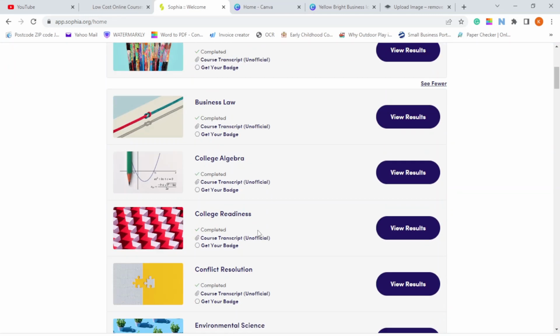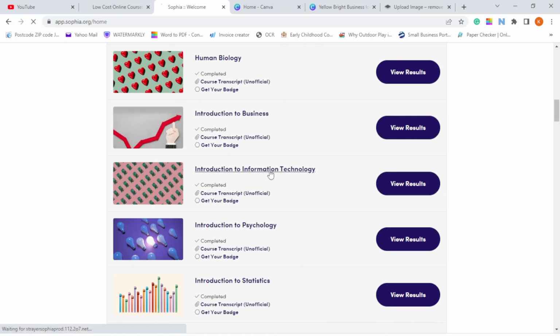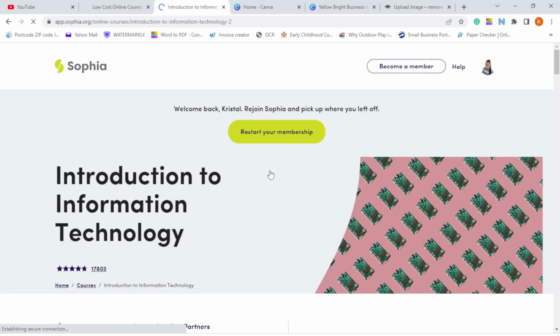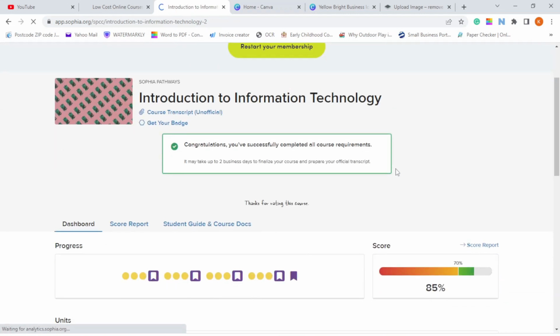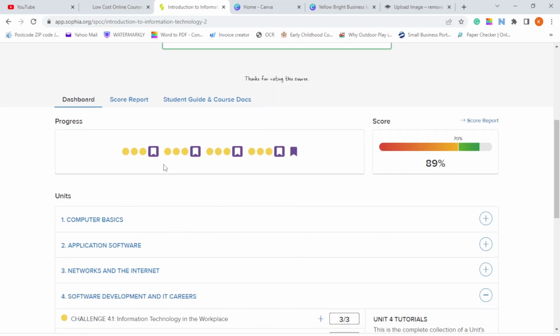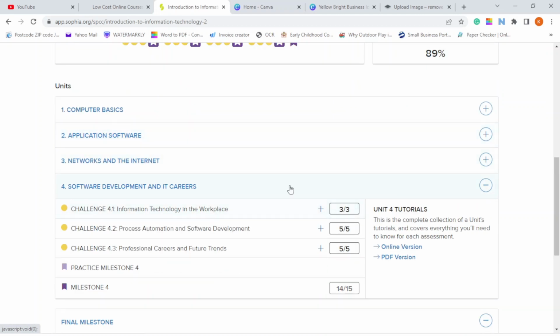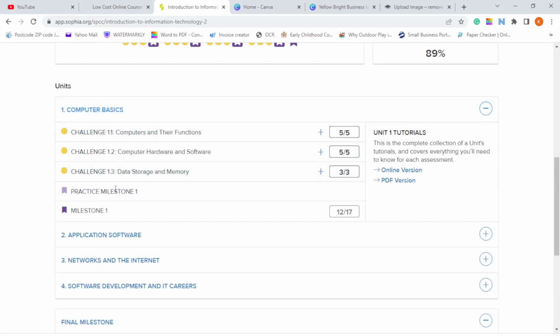The first course that I am thinking about being easy would have been Introduction to Information Technology. This course was super, duper easy. Let us take a look at it. All right, I ended with an 89. Not the highest average ever, but it was super easy. How many units? See, it's a really short course. It has 4 units, and these things are like common sense, to be honest. Each challenge has 5 questions. This one has 5 questions. This one has 5. This one has 3 questions.